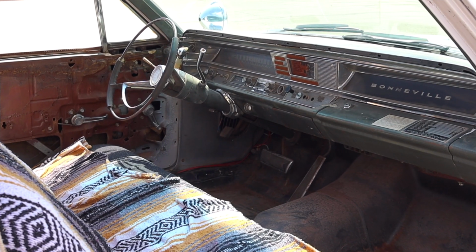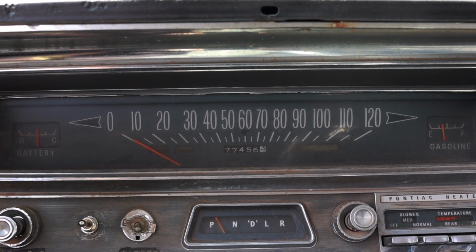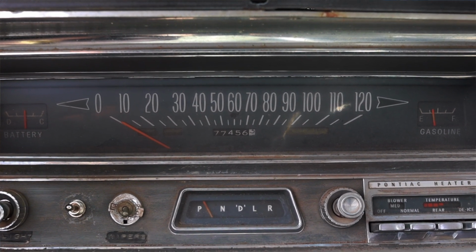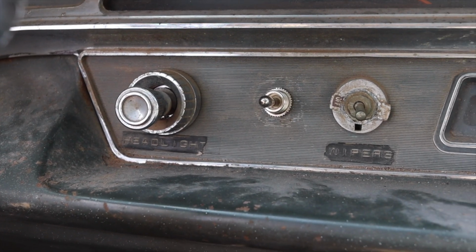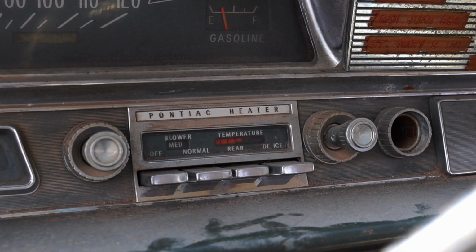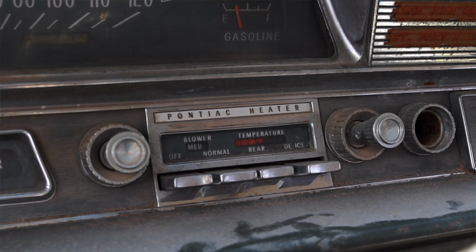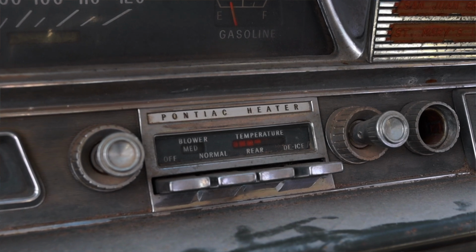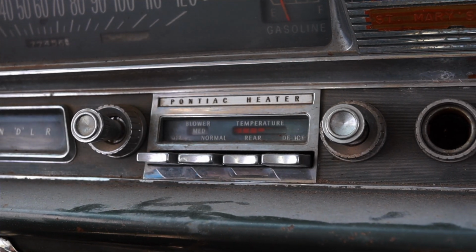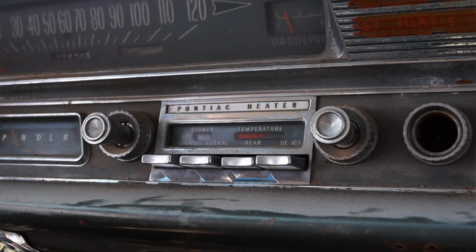With that stuff out of the way, let's talk about the interior. Well, in front of me, I have a very horizontal speedometer, along with the battery and fuel gauges. Down below that, we have our headlight switch, our wiper switch, gear selector, and our Pontiac heater. So the heater controls are right in front of you. Very interesting placement by modern standards, but actually back in the 1960s, most heater, and if you were lucky enough to have AC controls, were very towards the driver. So run-of-the-mill here for the 60s, but odd to see here today.